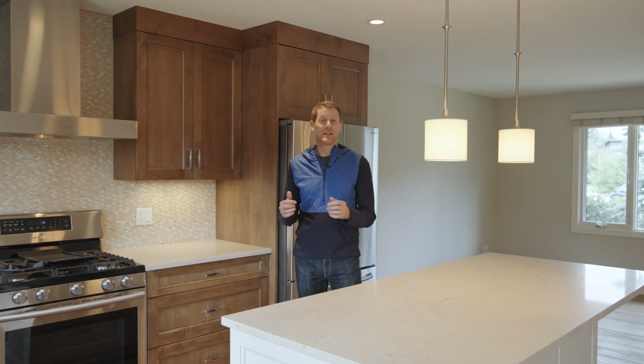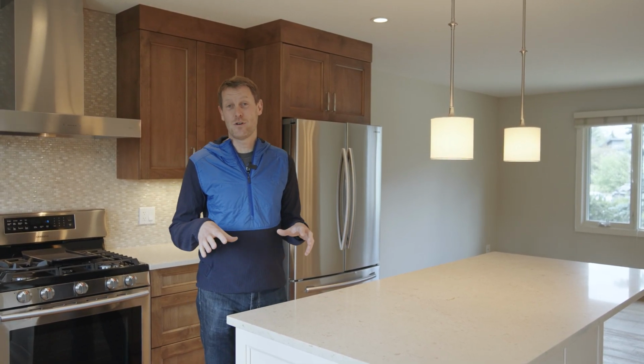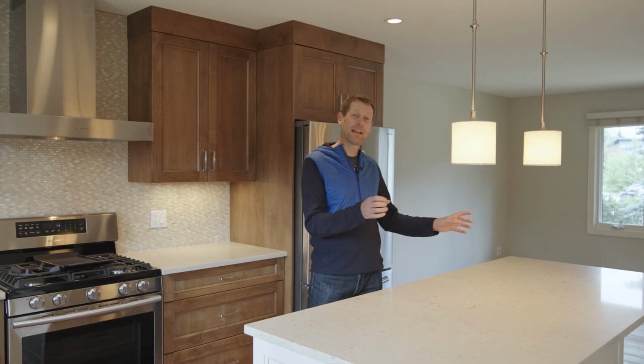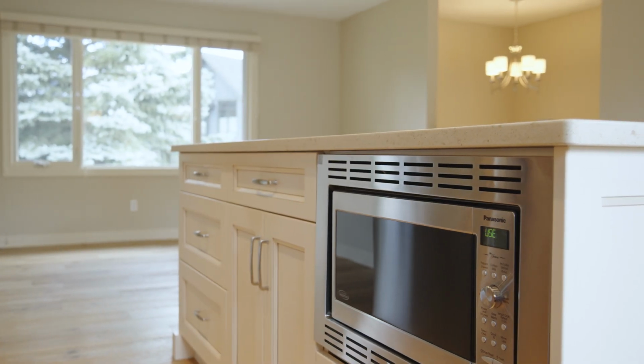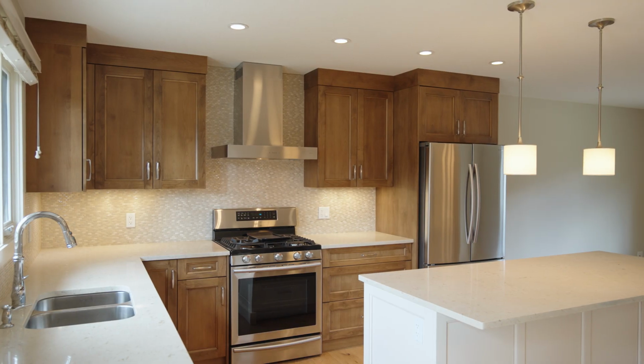So the brand new kitchen was done by Bow Valley Kitchens, one of the premier kitchen cabinet makers in Canmore and the Bow Valley. We've got some beautiful quartz countertops. It overlooks the dining area and the living room. We've got a built-in microwave just here on the island, a gas stove, an undermounted sink, and then the stainless steel fridge freezer behind me.